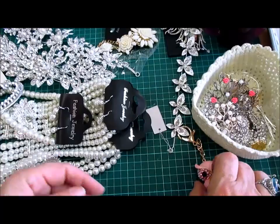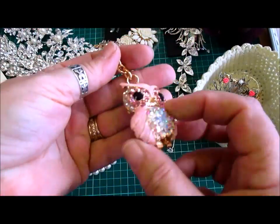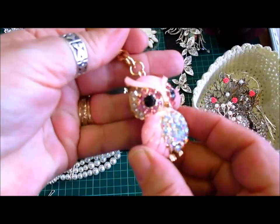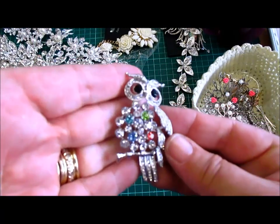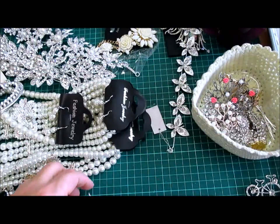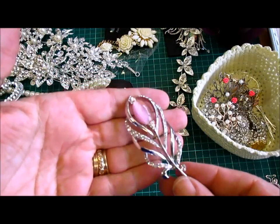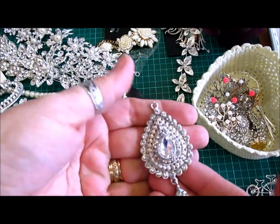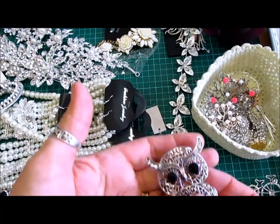Just move all this. This is the new key ring, which is a little bird, the owl in pink enamel and diamantes. I found that one brooch. This is stunning again, the peacock feather in it with a pink stone. We managed to get some more of the pendants, the big owl.